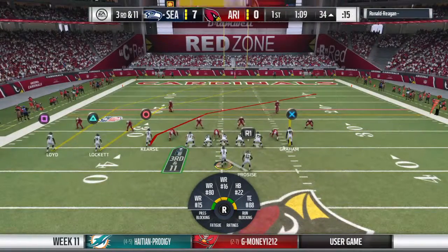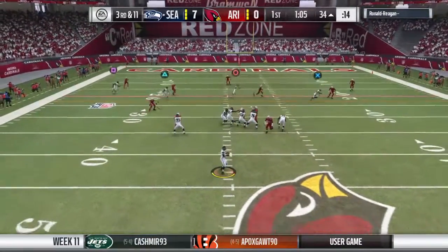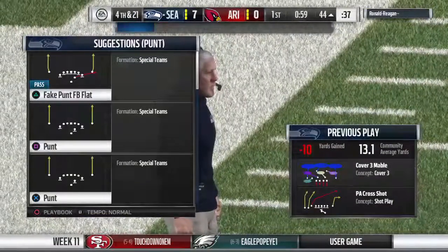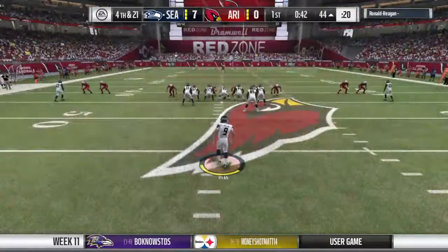Third and 11, 5 in the secondary now. Nickel look. Now it's Wilson. Nowhere to escape, and he goes down. Robert Kindici in there to drop him for his 5th sack of the year.